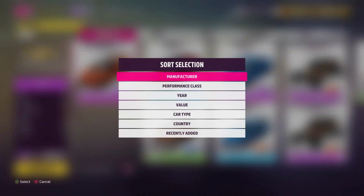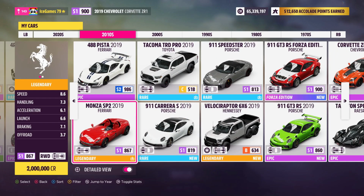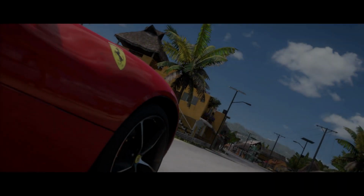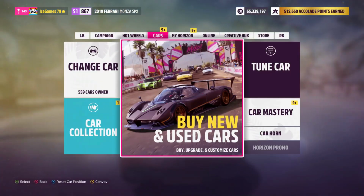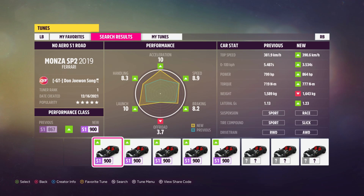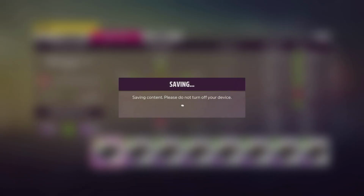Okay, so let's choose this Ferrari. Of course, Ferrari Monza SP2 from 2019. This is a concept car. Okay, let's get into it. And we have to tune it to S1900. Of course, let's do so. Tune the car and S12. Oof, look at this. That looks very promising. Okay, I'll go for this tune.